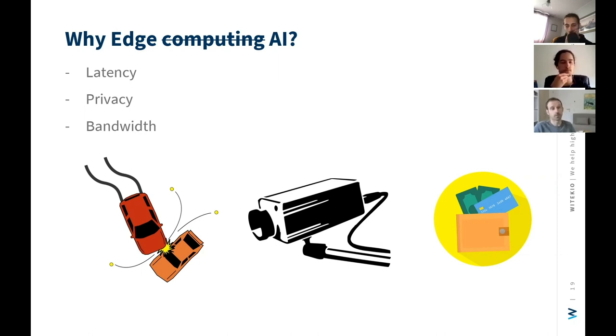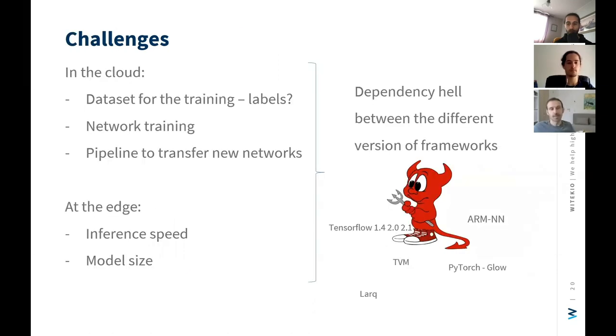Of course, again, if you send a video stream all the time to the cloud, you pay for the data, so it might get quite expensive. By the way, that was the same talking point for edge computing. We kind of just changed the name. But that said, edge computing has a couple of challenges that are really not that easy to solve. And we thought that FullMetalUpdate can actually help you solve a couple of those challenges.